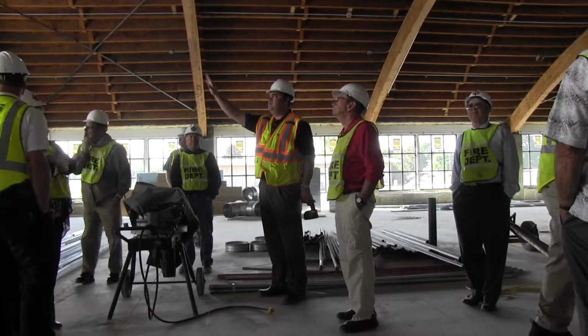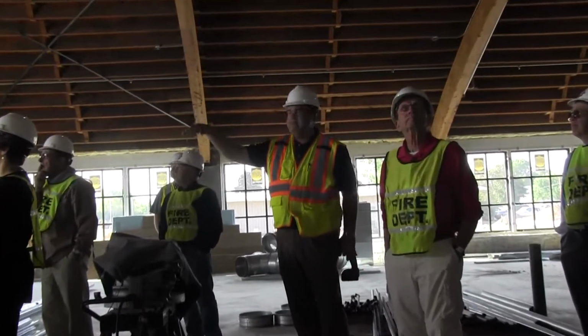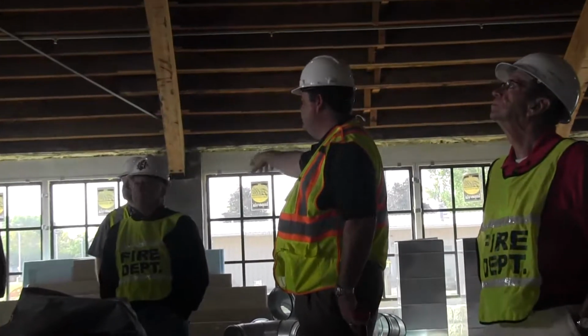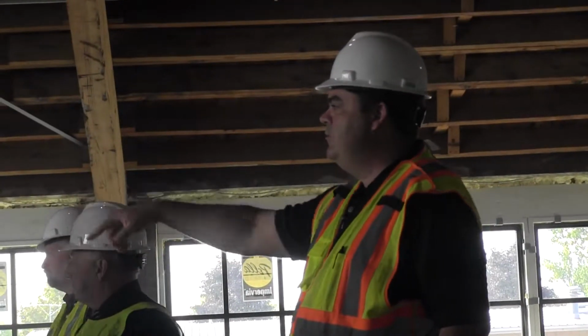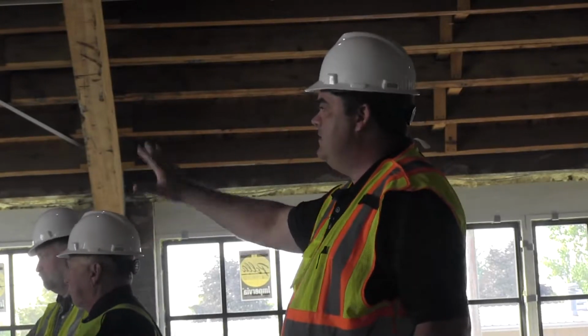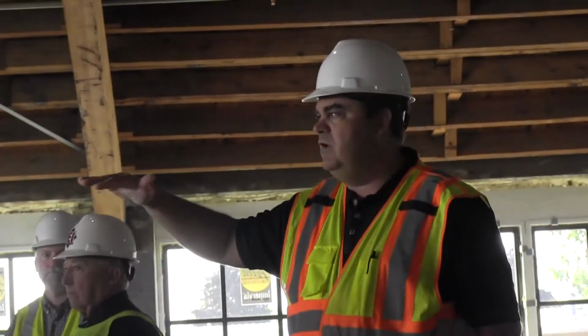In front of the window, there's going to be a drop down screen with a projector. And then on this section here, where you can see there's a crescent moon where Ken is standing, that's essentially the stage area, but it's not a raised stage. It's one level.